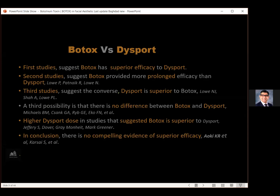So there are many questions now in your mind and my mind too. The question is which one is better, Botox or Dysport? Many patients will ask you this question, and you can expect it anywhere, anytime. Definitely you have to give a scientific answer to that question.